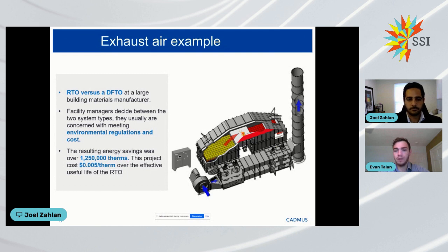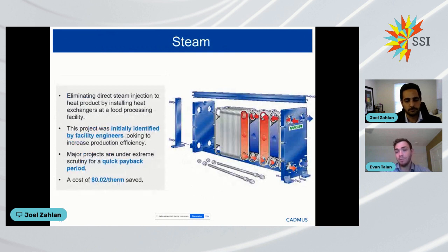So when talking about reducing all the utility costs and reduced capital costs, this is an instance where reduced utility costs over the lifetime make up for the lower capital costs of the DFTO. This project resulted in significant energy savings, so over 1.25 million therms, and then it had a cost of less than a cent per therm over the effective useful life of the RTO. Next, we'll look at a steam example.